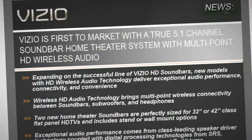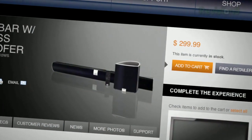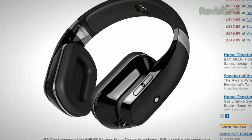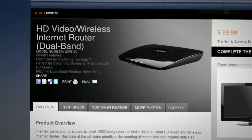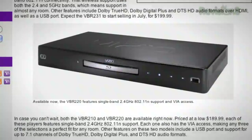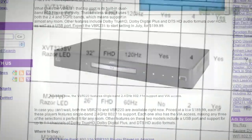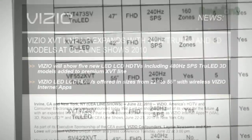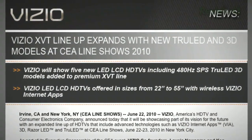Anyway, Vizio has new toys. They have a new soundbar, including a model with wireless surround speakers, the VHP100 wireless home theater headphones, Mr. Tiny Apartment should test those, a dual band 802.11n router to feed Vizio internet apps, their new dual-band wireless Blu-ray players, and 5 new LED LCD HDTVs from 22 to 55 inches, some with wireless Vizio internet apps as well, and new 480 hertz true LED 3D models in their premium XVT lineup. Reviews will be coming for everything we can get our hands on.